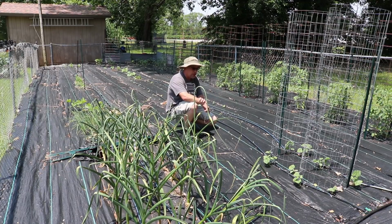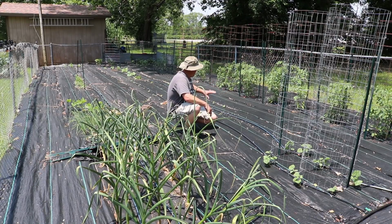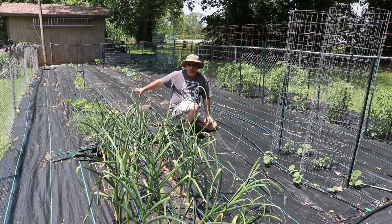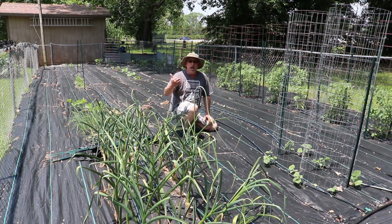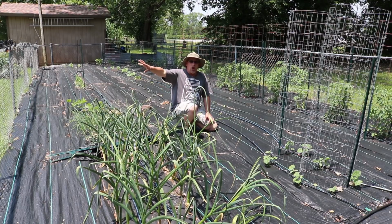Luckily, I didn't have too many problems with that, but it has brought the slugs out, and the slugs have just decimated several things. I've had to replant a lot of the okra because the slugs have just torn it up and eaten the tops off of it. Green beans over here behind me, we'll take a look at them in a minute. Slugs did a pretty good amount of damage on them. I went ahead and replanted some more green beans today. Did them in a little bit long line there.